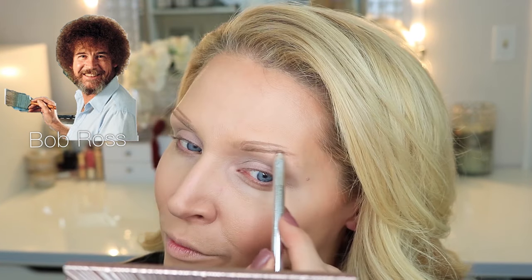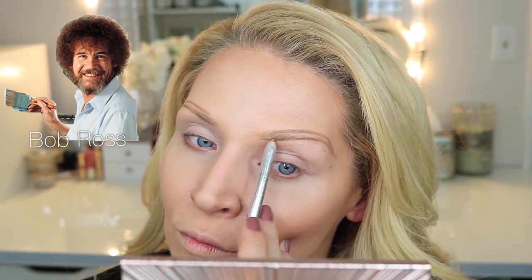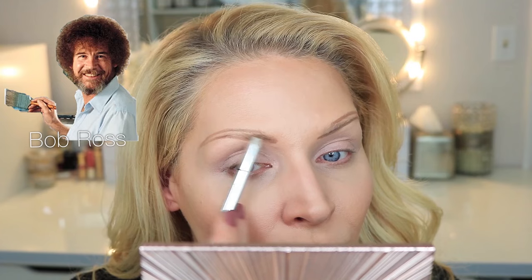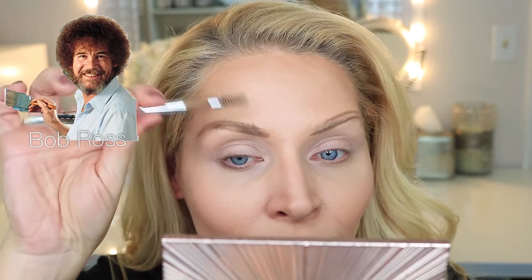And it's your eyebrows, it's your world. Just get crazy, not too crazy. We don't want to be a Disney villain, but you do want to have an eyebrow. You want to have an expression. You have an opinion, you matter. Let the world know. Let them know through your eyebrows. And if the eyes are the windows of the soul, then the eyebrows are the roof.